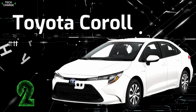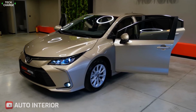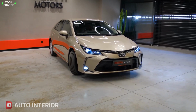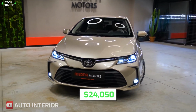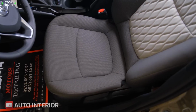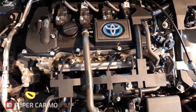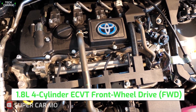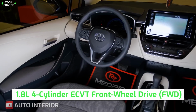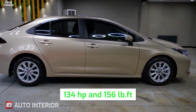Number 2. Toyota Corolla Hybrid. Toyota Corolla Hybrid comes as an affordable and attractive car that comes with sporty looks and advanced safety features. With a price starting at $24,050, the all-new Corolla Hybrid continues to be a popular choice, especially among shoppers who prioritize style and safety. Toyota Corolla Hybrid comes with LE trim equipped with 1.8-liter 4-cylinder eCVT front-wheel drive (FWD). It delivers 134 horsepower and 156 foot-pounds of torque.